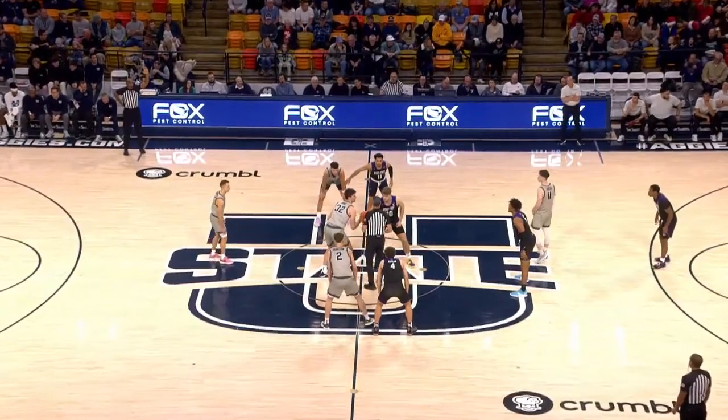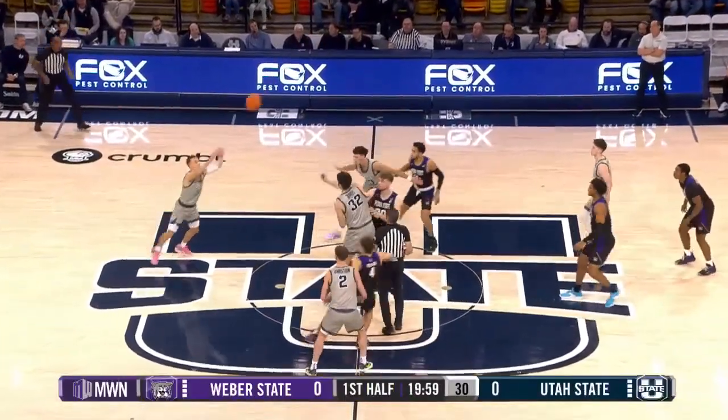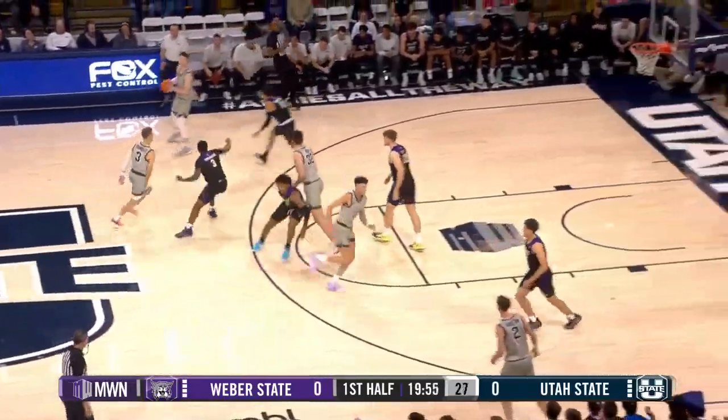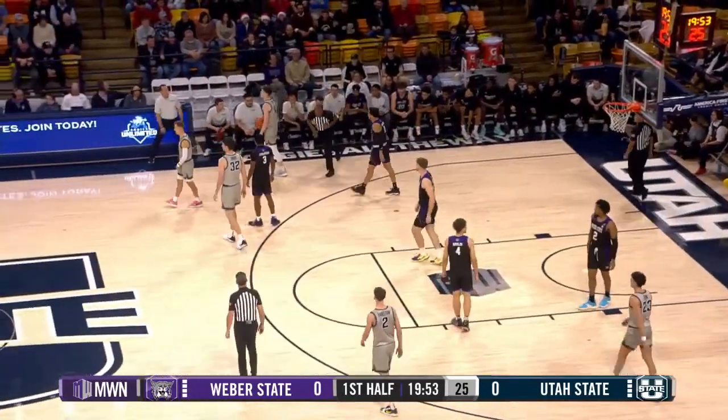Wow, that's short. Alex Chu and Trevin Dorius come to midcourt for your opening tip-off, and it is controlled by the Aggies. Last game, by the way, against Westminster was the first time all year Utah State had lost the opening tip. Westminster won the tip. They can feel good about that.